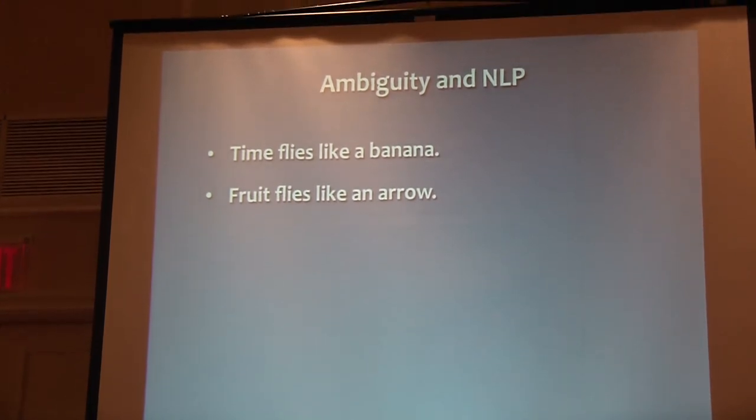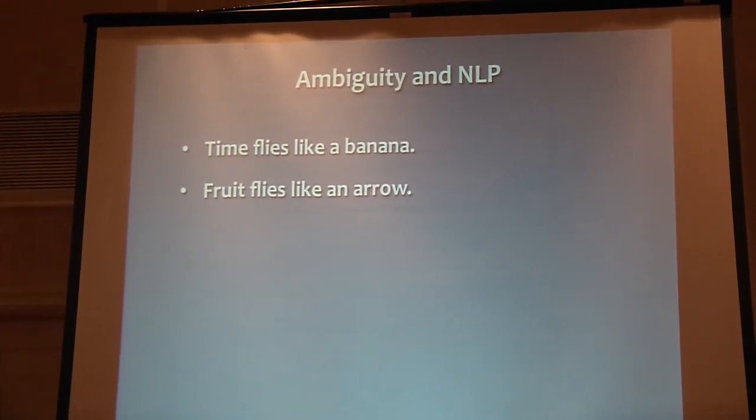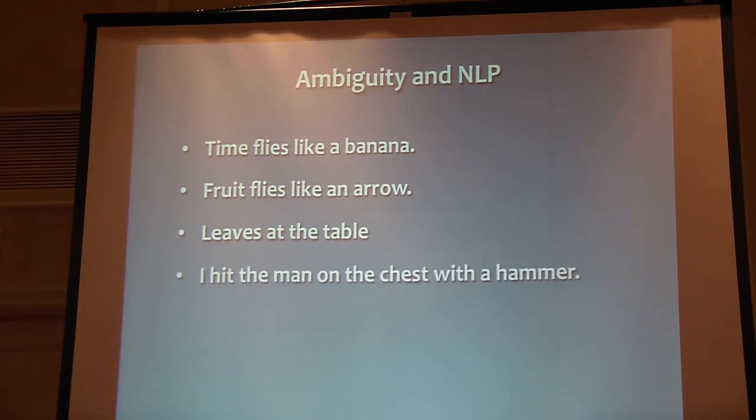You've got this example, on the face of it, these two sentences look exactly the same, they should parse the same, but they actually parse completely differently. Two completely different parses, and we're capable of dealing with the ambiguity.